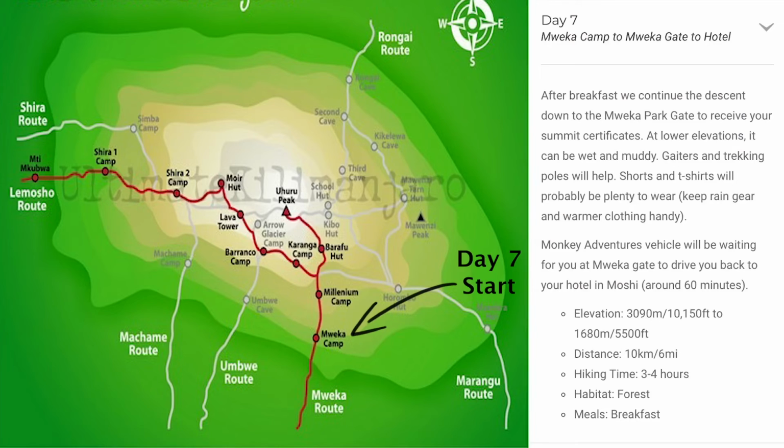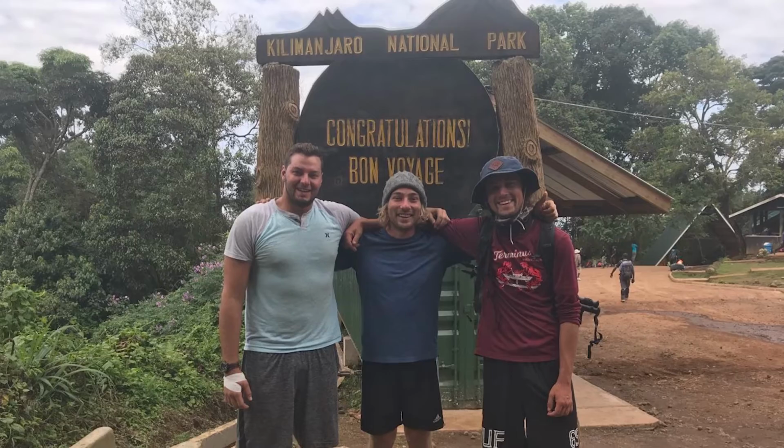Day 6, no. And then day 7 is your last day on the mountain, and you wake up and hike another about 6 miles back down to the final gates, and that's where you're completed, you're done, you did everything. It's very interesting how you took forever to go up, and then it's very quick on the way down. All of a sudden you blink and you're back down at the gate, and your van's coming to pick you up.